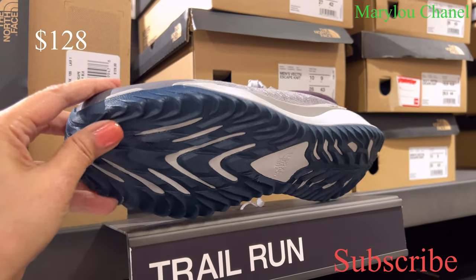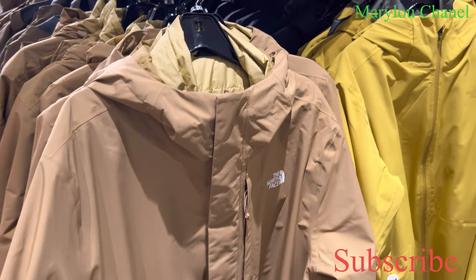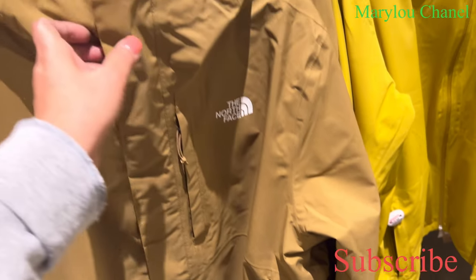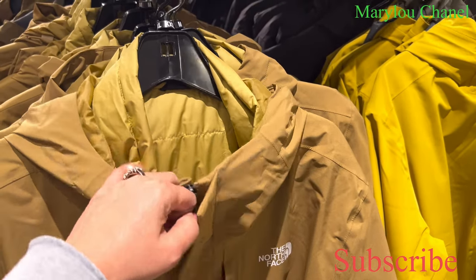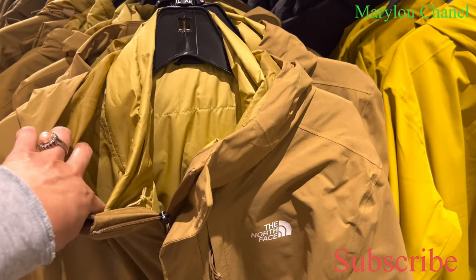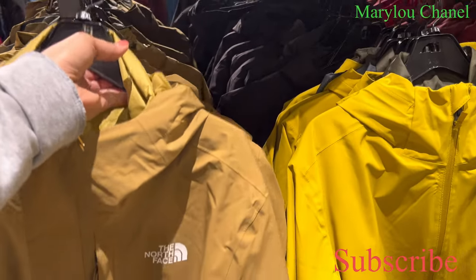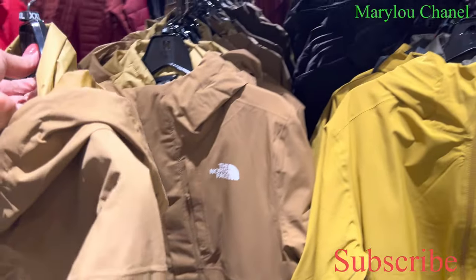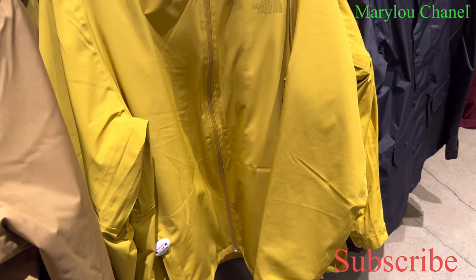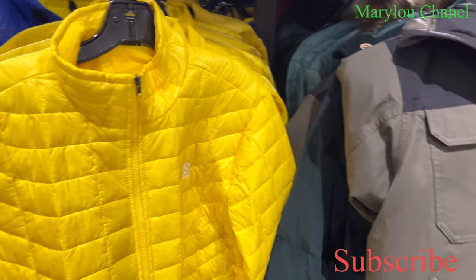$128. This. This one here, 40% off, $250. Look at this. Two layers. Yeah. The back, cute. We have yellow, different color, $250. And they have black one, and they have here yellow. The yellow, this one.